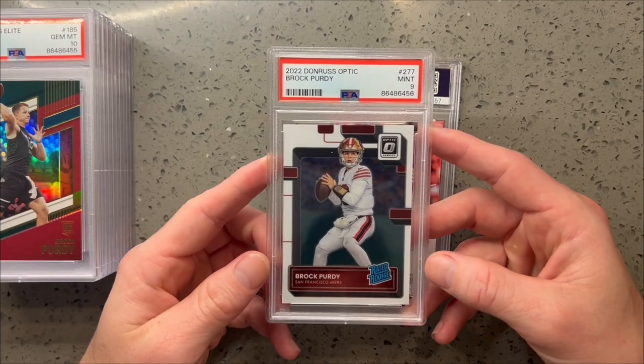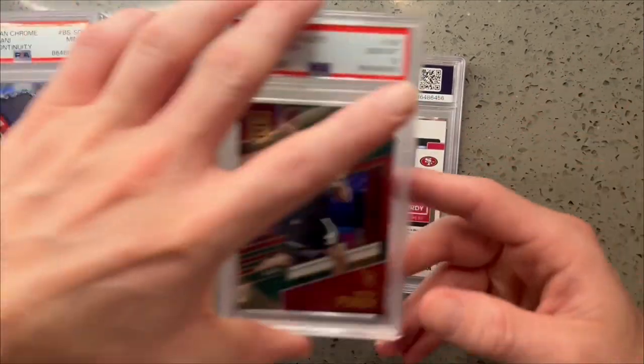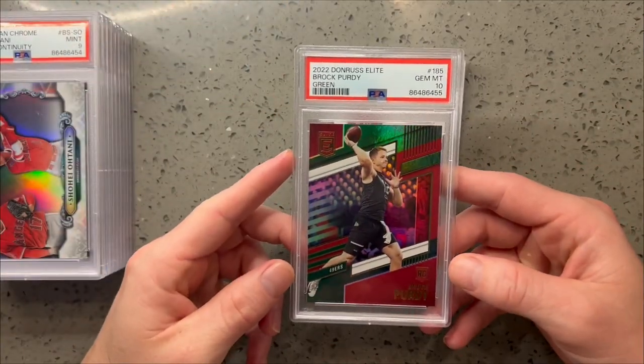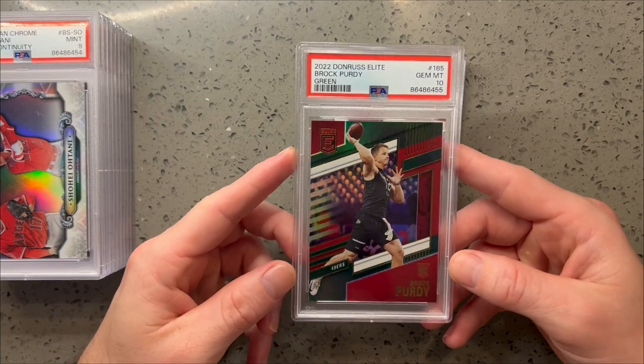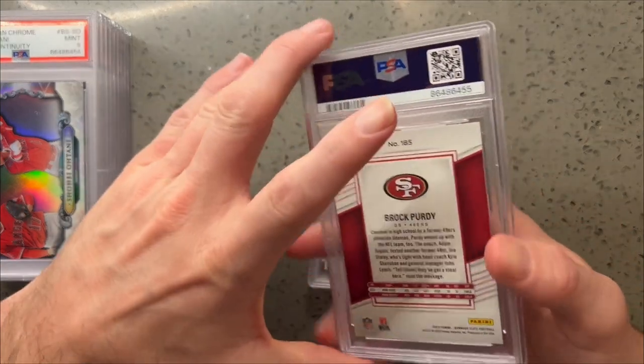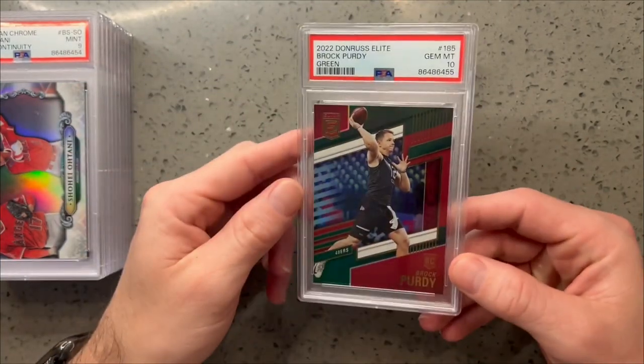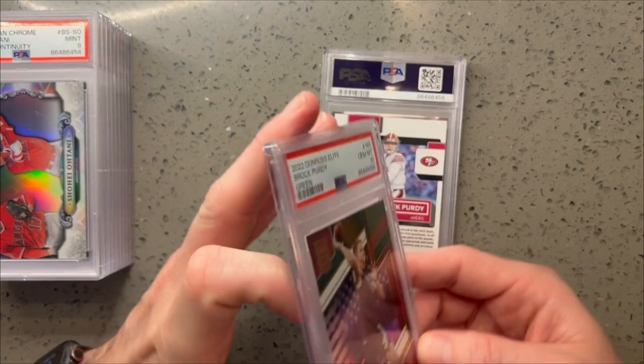Also, my first stab at grading some of the new CJ Stroud rookies here. I've divided some of these up among a lot of different orders. The grader that got a hold of these did not like them. And some of the other orders that have popped that I've seen, grades are much, much better. But this order, not so great. This is honestly one of the better cards in the order, which is kind of sad.